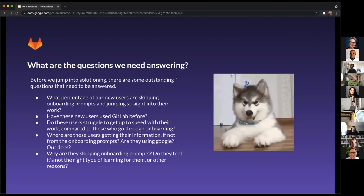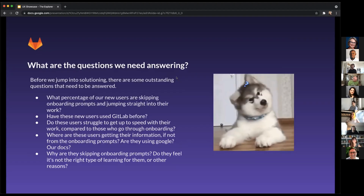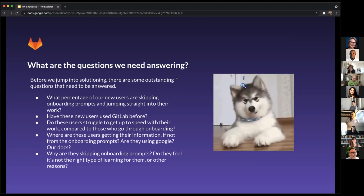Again, this work is just kicking off. I think it kicked off a month ago. So I'm starting by formulating a bunch of questions we want answered before we jump into the actual experience or strategy around solving for these users.